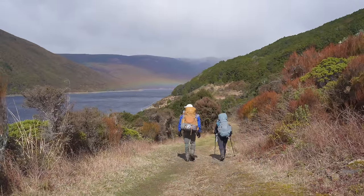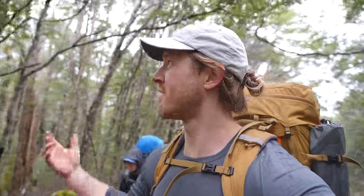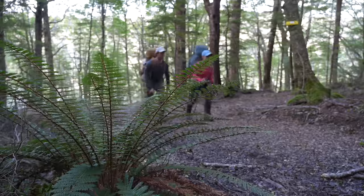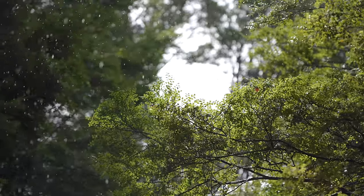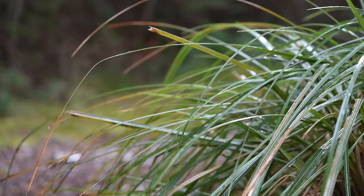We have packed our packs full to the absolute brim with beer, whiskey, heaps of warm clothes, because as you can probably hear, it's pretty stormy. There's already snow up on the tops. So I'm carrying about 55 pounds. Victoria's probably about 35 pounds, 40 pounds, which is a lot for a weight.